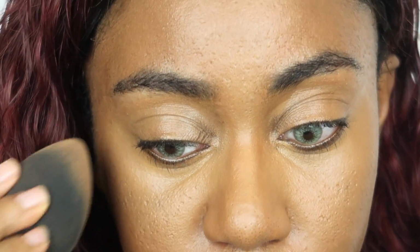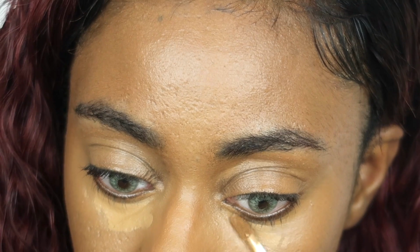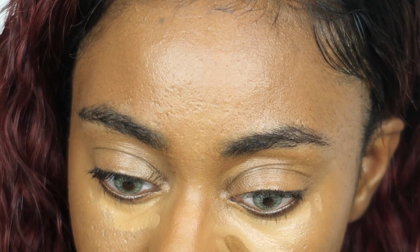Okay, so first impressions of this concealer, I really do like it. I like how it blends into the skin, and I like how it's not super watery. I don't mind watery concealers either, but if you want more coverage, of course, then this is something that I would definitely go for. I've been using ColourPop, and I've also been using the Tarte Shape Tape.